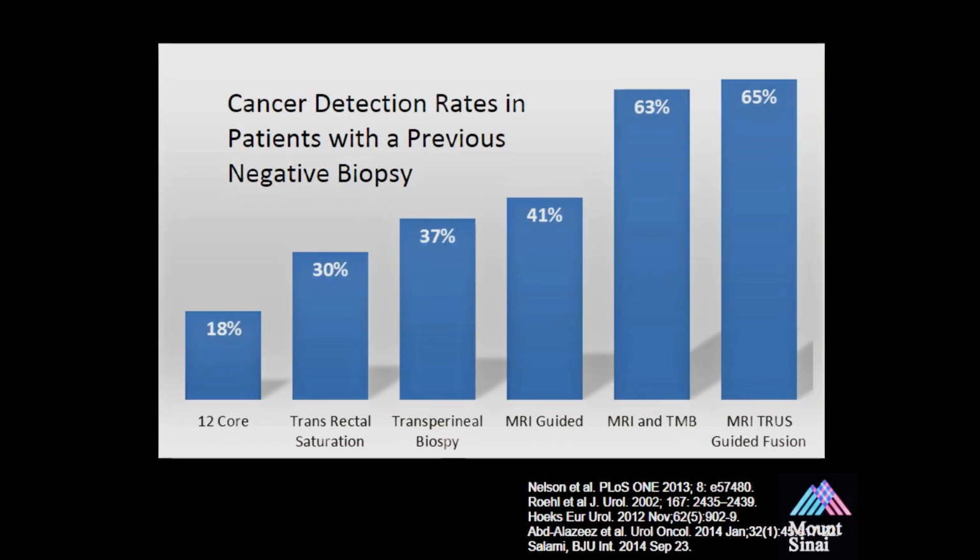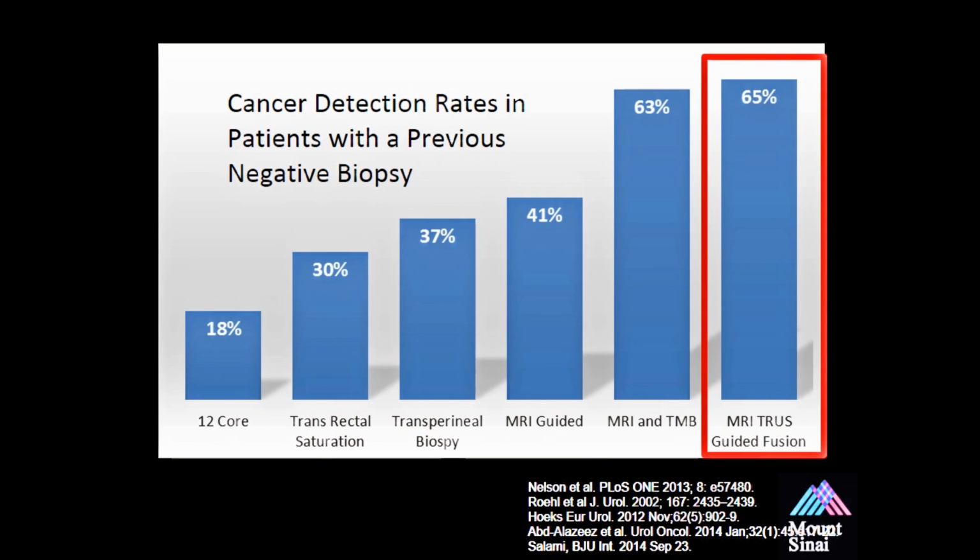Approximately 82% of cancers detected by targeted biopsy alone were missed because the 12-core biopsy did not sample the anterior fibromuscular stroma and/or the central gland. This is a chart displaying the cancer detection rates for different biopsy approaches in patients with prior negative biopsies. As stated before, the cancer detection rate with one prior negative biopsy is approximately 18% if you repeated 12-core. This is almost 3 times lower than what we detected in our group using MRI to select patients to undergo a targeted biopsy. As you see, where imaging is utilized, there's an increase in cancer detection rates.